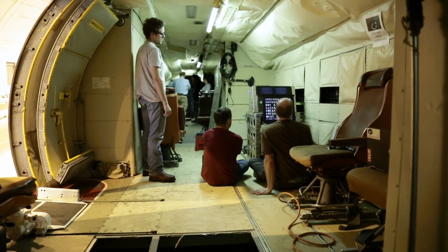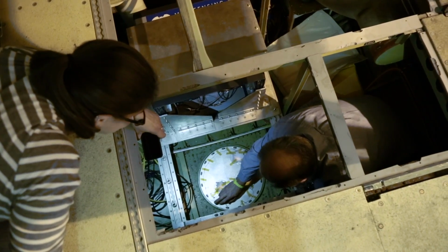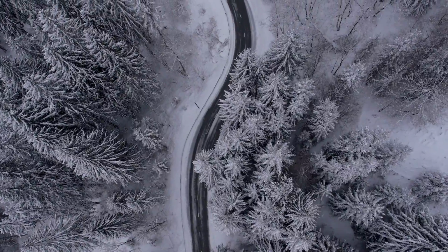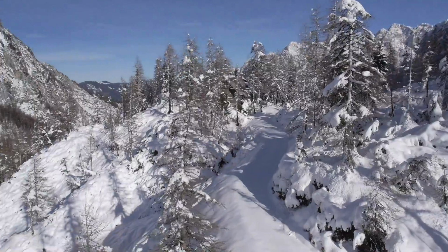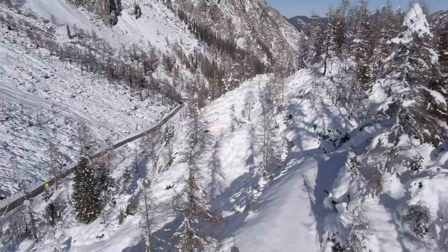Making sure the sensors are calibrated is key in order to face the challenges nature will throw at them. Half of the area that gets covered by snow every winter contains trees and forest. And the trees make it difficult for the sensors to see the snow that's underneath the trees, so it makes it difficult for us to measure how much snow there is.